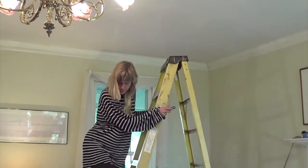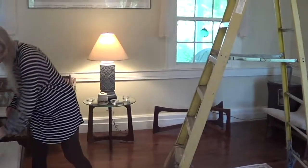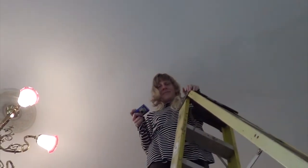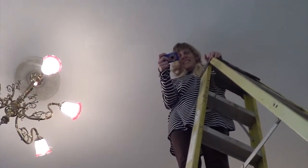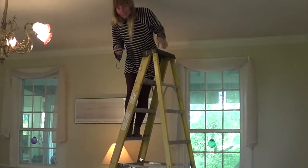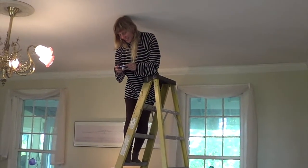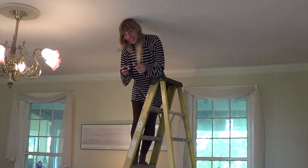But this is the main event. Me going up and down the ladder. So yeah, we're getting the real shot now. For the money shot. The money shot.